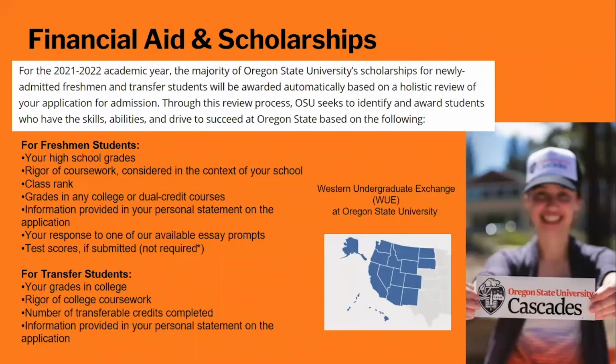Financial aid and scholarships at OSU Cascades are the exact same as Oregon State University. So if you are applying from outside of the state of Oregon, you may qualify for a WUE scholarship this year. We're very excited to be members again of the Western Undergraduate Exchange. And if you are from Oregon, we also have some Oregon-specific scholarships. Some of our scholarships you will be automatically considered for with your application for admission.